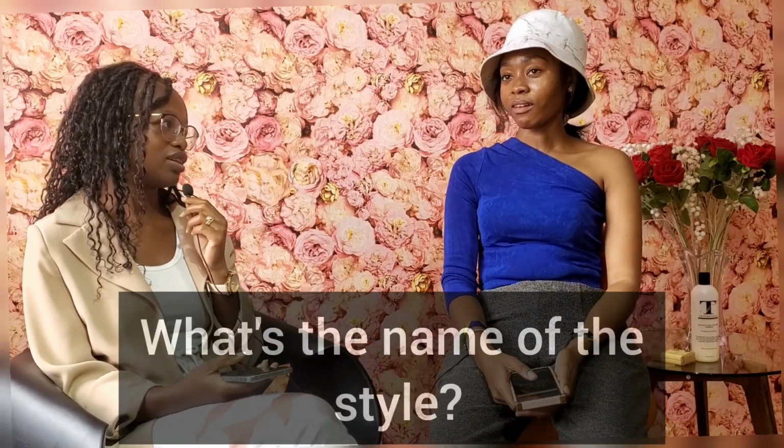Alright, so we're going to have a Q&A on this hairstyle. Our first question is, just tell us what's the name of this hairstyle? This is human hair curly temporary locks. Basically human hair because it is human hair. It's just a type, a style of locks.